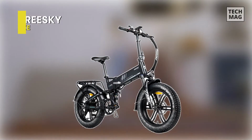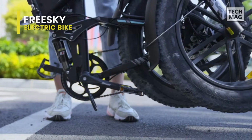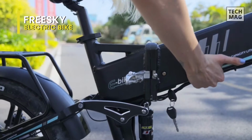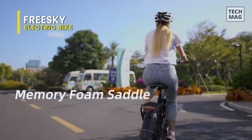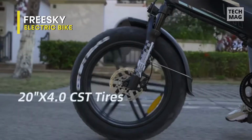FREESKY. This electric bike provides 3 riding modes: throttle, e-bike, pedal assist, and normal bike. In pure electric mode, the e-bike can achieve 22 to 30 miles, and a max speed of up to 28 miles per hour. In pedal assist mode, PAS mode, the e-bike can go 40 to 60 miles and provides 5 levels of pedal assist. In addition, the professional Shimano 7-speed transmission system can conquer a 30% hill with ease.